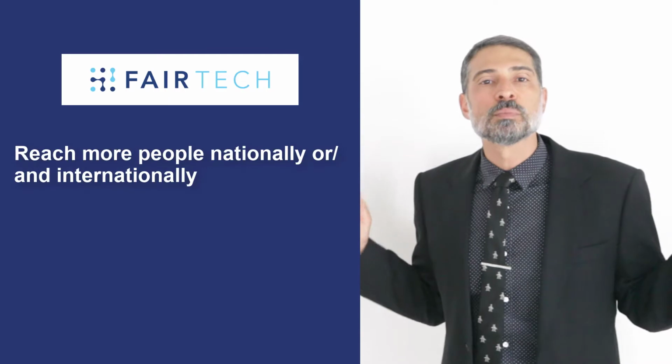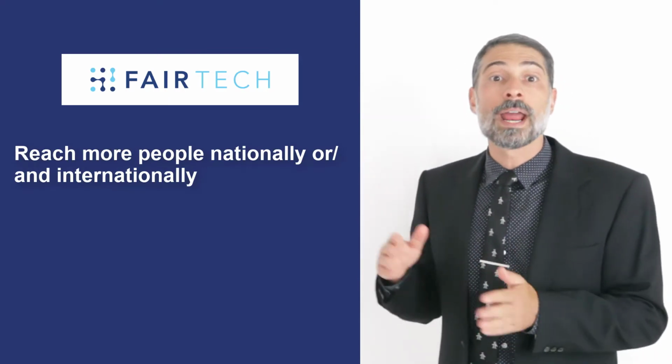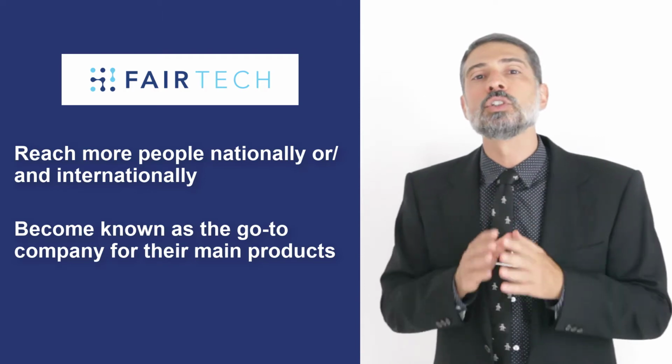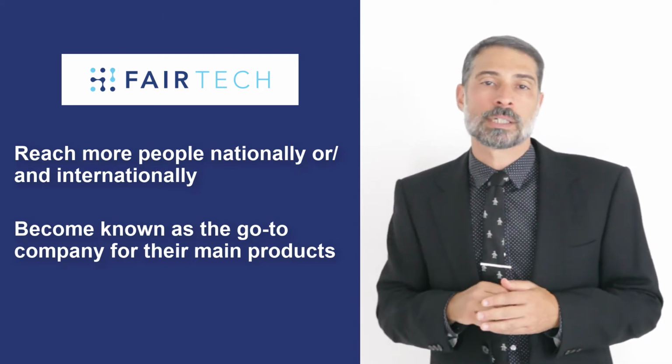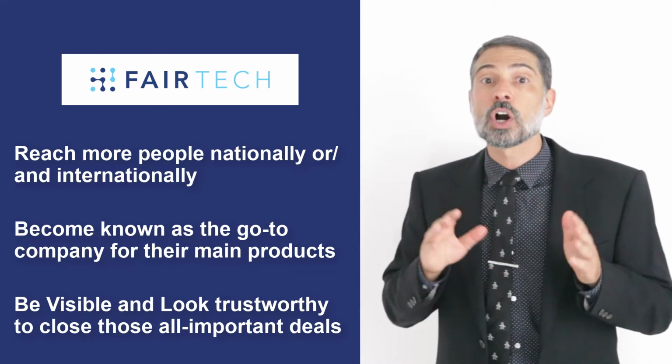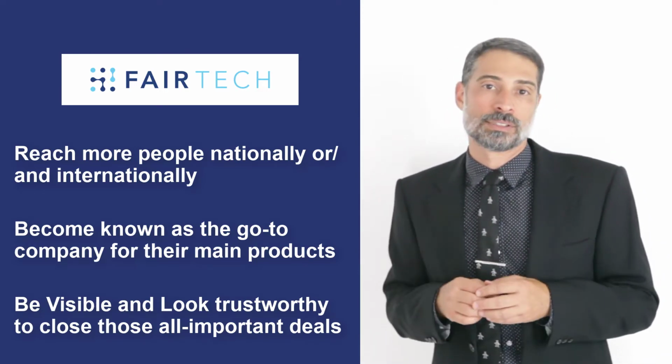However, when you narrow it down to your industry, things get a little easier. Importers and distributors have very specific industry goals. They need to reach more people nationally and internationally, become known as the go-to company for their main products, and be visible and look trustworthy to close those all-important deals.